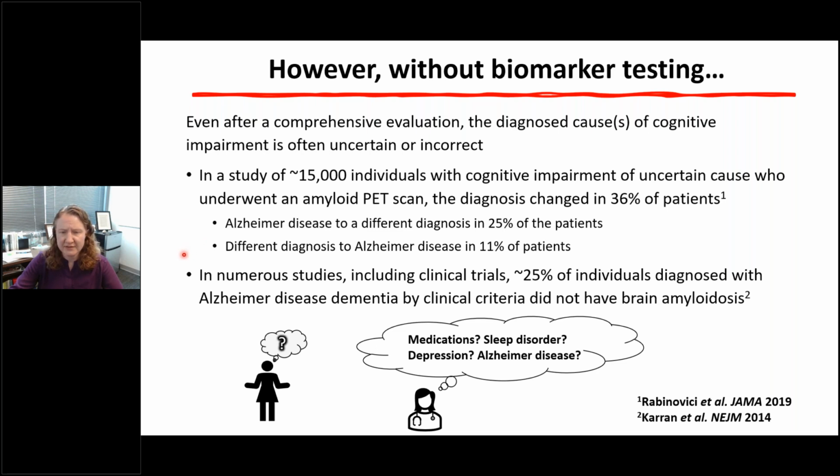We have learned that in some of the early trials of Alzheimer's disease drugs, which enrolled participants based on clinical criteria only, about a quarter of the individuals enrolled were later found to have negative Alzheimer's disease biomarkers. And these were people that were carefully vetted and monitored based on clinical criteria of dementia experts. And again, they were misdiagnosed. So what this means is that we really can't diagnose individuals with Alzheimer's disease just based on clinical criteria, that we need biomarker testing to tell us whether someone has Alzheimer's disease as a potential cause of their cognitive symptoms.